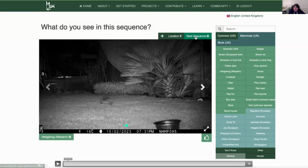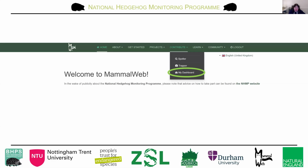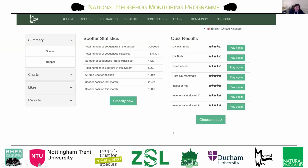So if we just go on to the next section. The other thing that you might want to do is look at your dashboard. If you go in the top menu, there's a contribute menu, and if you go onto My Dashboard, this just gives you insight into your progress.